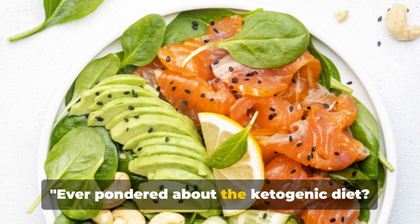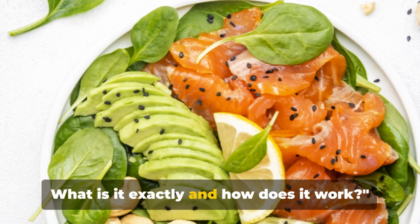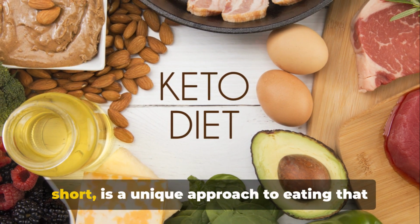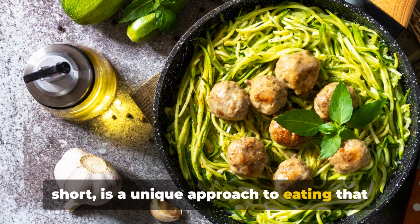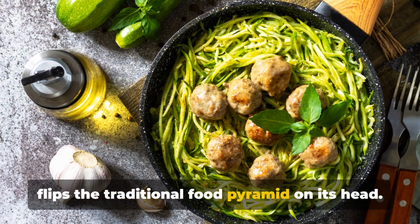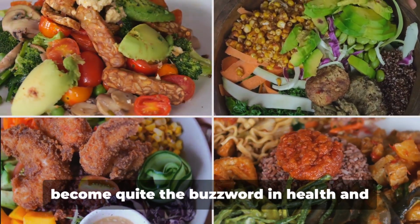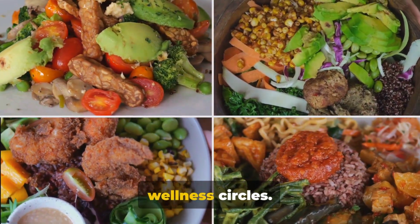Ever pondered about the ketogenic diet? What is it exactly and how does it work? Well, the ketogenic diet, or keto for short, is a unique approach to eating that flips the traditional food pyramid on its head. It's a low-carb, high-fat diet that's become quite the buzzword in health and wellness circles.